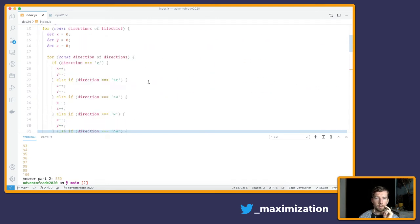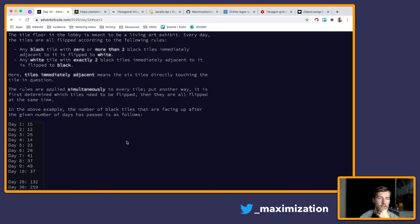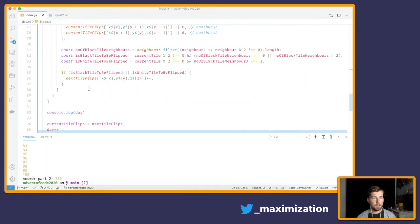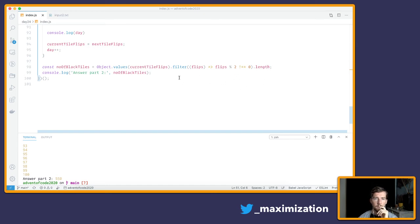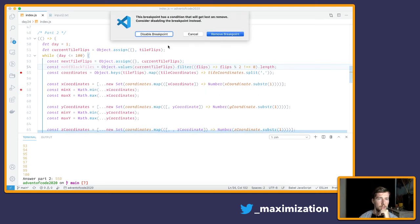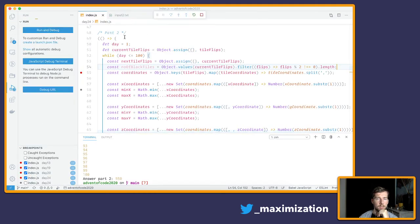So we are working with our example input here, and we have 552. I don't think that's the correct answer though. It should be 2208. Okay, so let's add this variable here just so I can debug it and see what the number of black tiles is after each iteration.